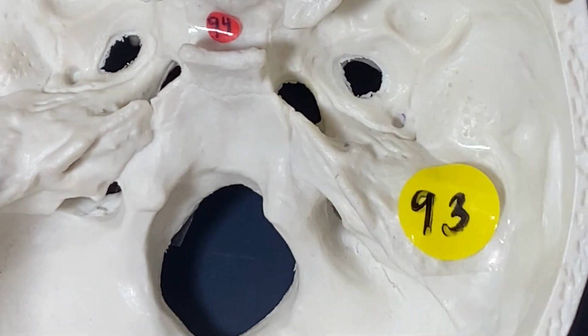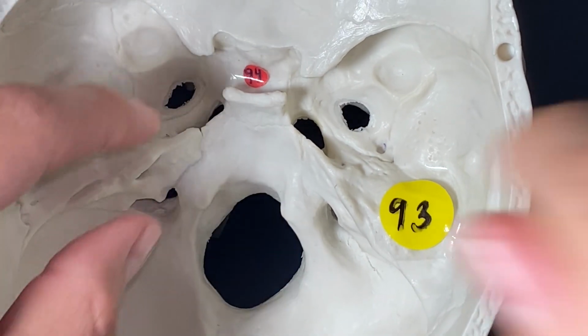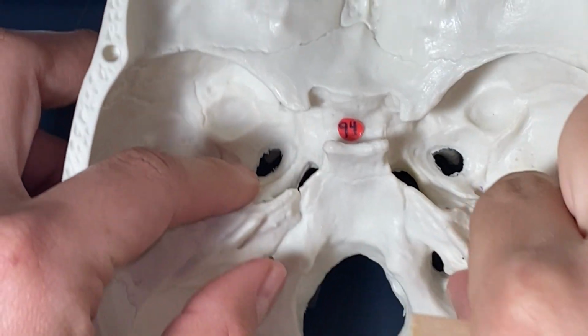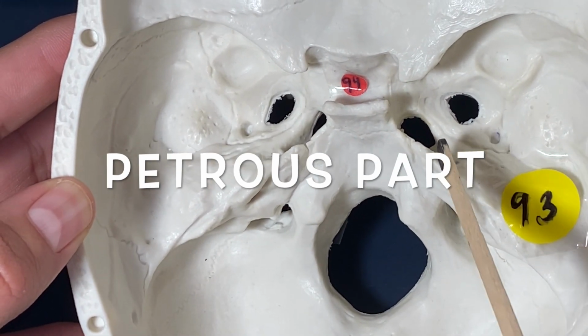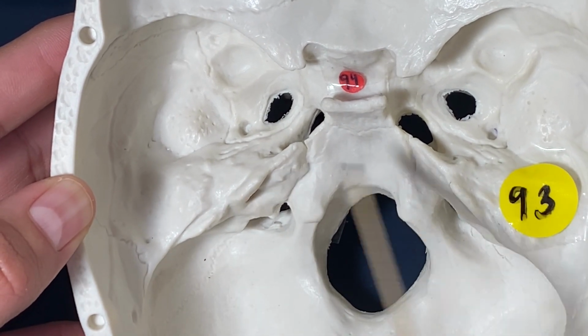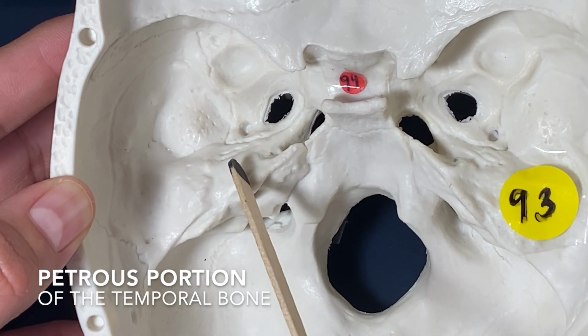93, you see this kind of elevated portion. If I could just go ahead and pinch this. Sorry about that. This kind of looks like irregular mountains, if you want to see it that way. This is called the petrous part or the petrous portion, and it pertains to the temporal bone. So we say the petrous portion of the temporal bone.